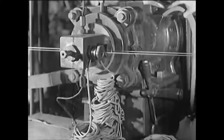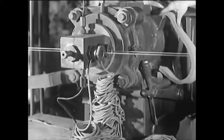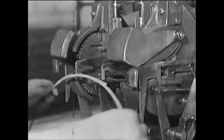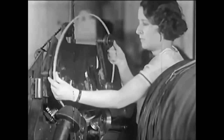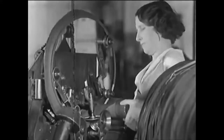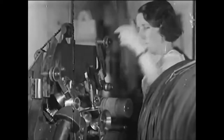The wire used has a breaking strength of 280,000 pounds per square inch. Each strand is thoroughly insulated with a special rubber compound, then automatically formed into a circular band. The spliced ends are taped, and on another machine are covered with a special rubberized fabric. This fabric covering is called the flipper. It's used to anchor the bead to the body of the tire.